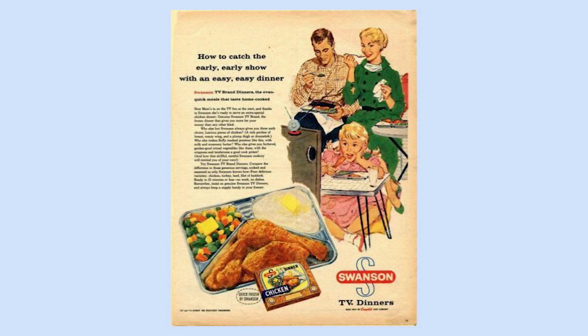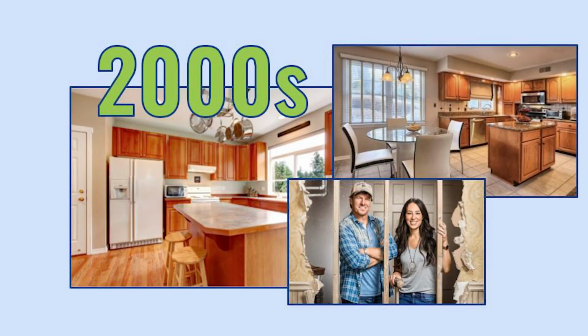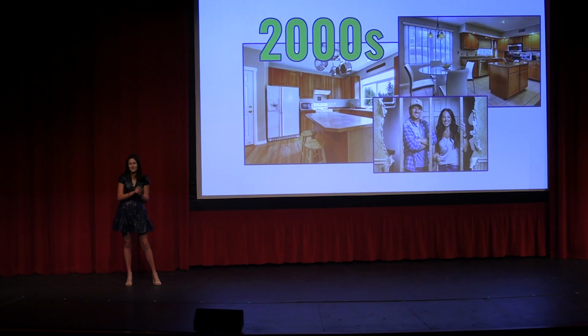Ads typically had headlines like how to catch the early show with an easy dinner, and these were often targeted at women, encouraging them to buy their products so that they could spend more time with their families. But while the era of the hippies seemed like it would last forever, as we move into the 90s and 2000s, a new era of traditionality began. So the 2000s brought on the popularization of home TV shows on channels like Fixer Upper, or on channels like HGTV.